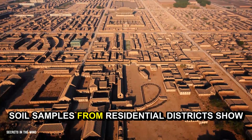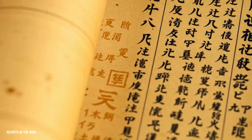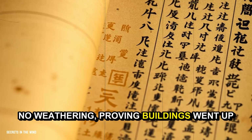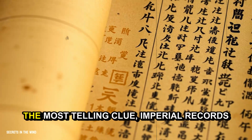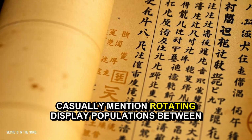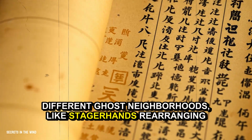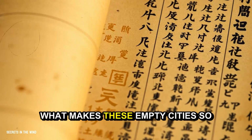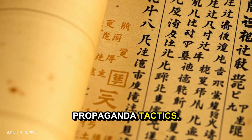Soil samples from residential districts show no traces of cooking fires or waste pits. Foundation stones bear quarry marks but no weathering, proving buildings went up shortly before being demolished. The most telling clue: imperial records casually mention rotating display populations between different ghost neighborhoods, like stagehands rearranging props between acts.